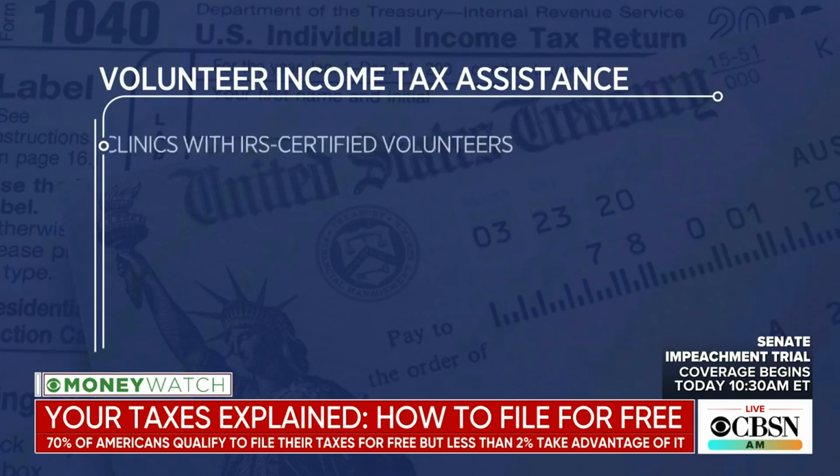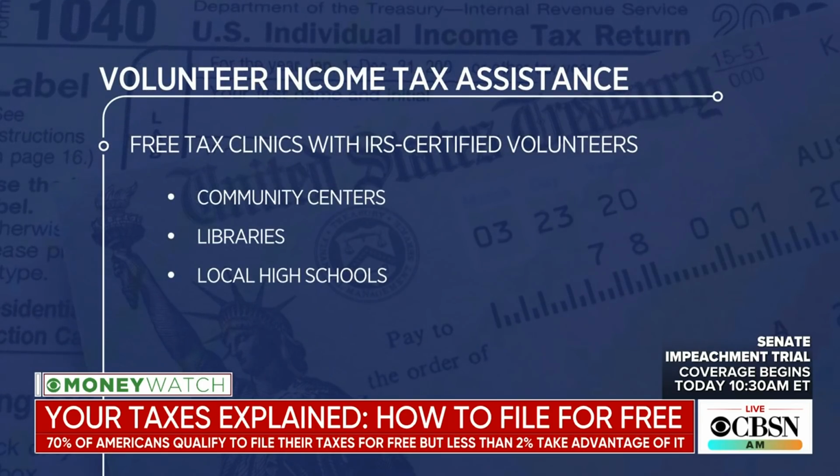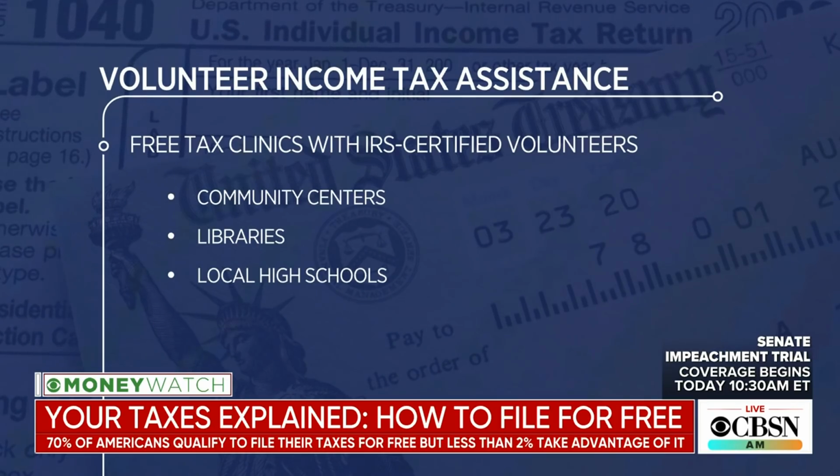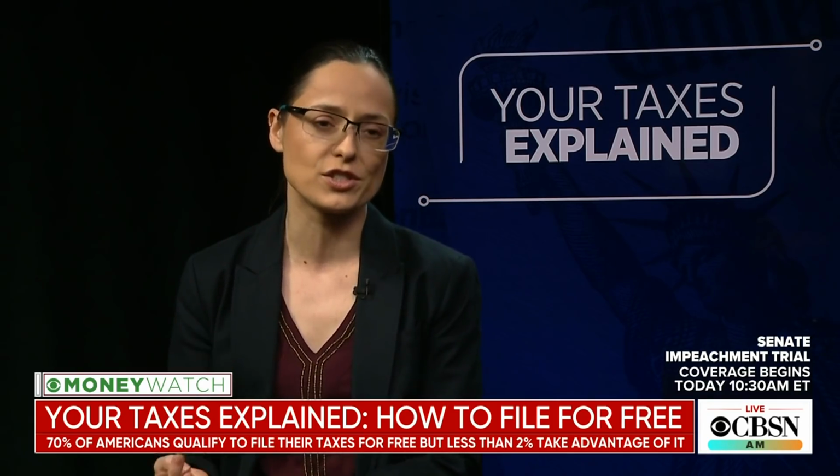And it is a lot of tax clinics throughout the country, run in community centers, in libraries, at your local high school, where they will train a whole bunch of volunteers to help people with their taxes. They'll tell them what forms to fill out, what to look for, what deductions to use.